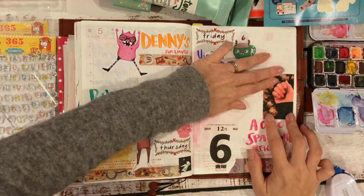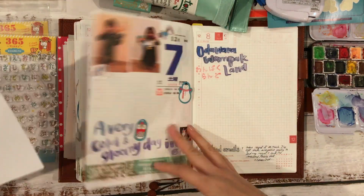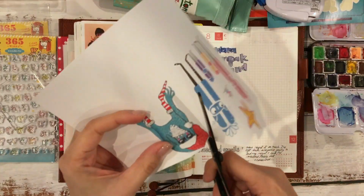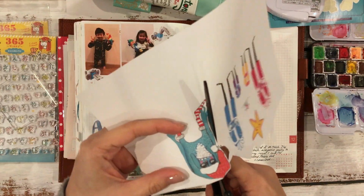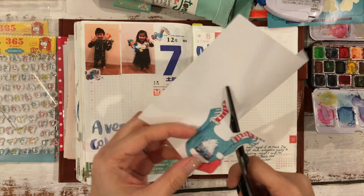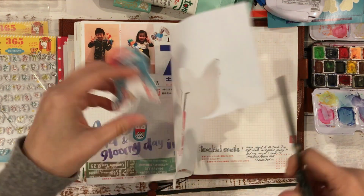There are some printable elements in here for day number 5 and 6 from Courtney Diaz, Little Raven Ink. The printables are from the December pack, but I always use her collage sheets, and I will leave her link down below for her Patreon where you can participate.